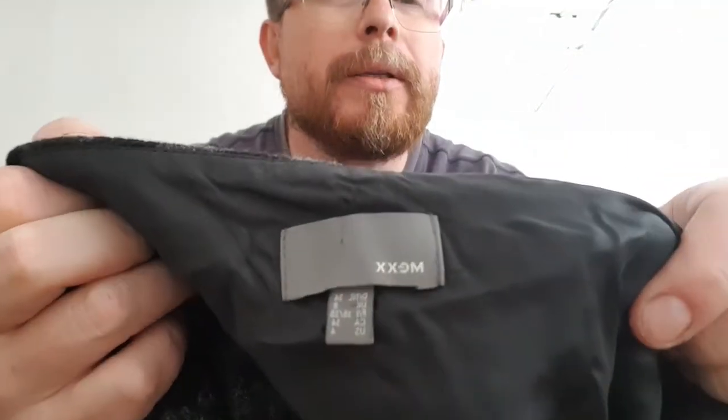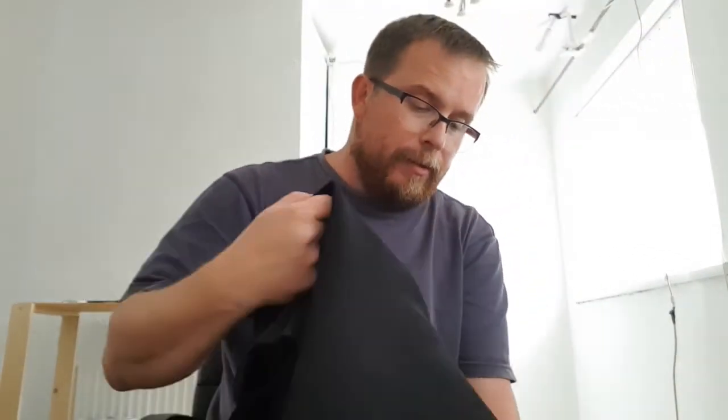Next one is Max, size 8. Max sells good for me. This brand over here, Max. Yeah, kind of houndstooth pattern. Next one is Next, size 10. Another pencil skirt. As you can see, they are all like kind of office workwear kind of things. Good also for that kind of black items. Good keyword is funeral.